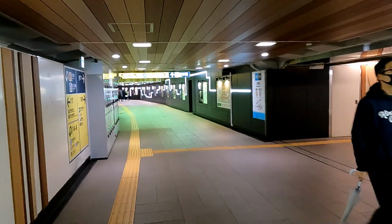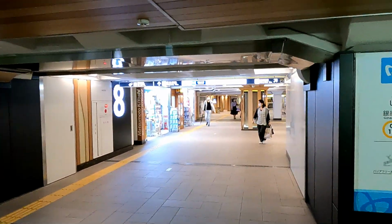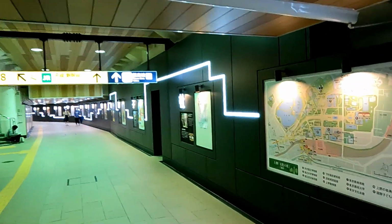Now, I came out of the Ginza line here, and you can actually go up that ramp out there, but I'm going to show you guys the hallway down here, go up into the main JR station, out of the station, and into Ameyoko. So walking down this hallway here, of course, you can see inside there, that is the Ginza line and access to the Hibiya line. But I just wanted to show you this hallway that they've made.